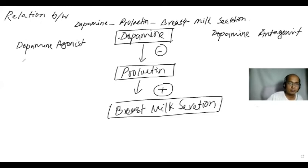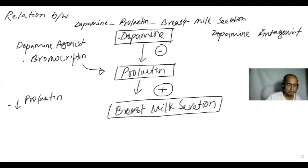The most common example of dopamine agonist is bromocriptine. Bromocriptine is a dopamine agonist that acts just like dopamine, and this dopamine will decrease secretion of prolactin from the pituitary gland, and this decreased prolactin will result in decreased breast milk secretion. That means the effect of bromocriptine is decreased prolactin, so decreased breast milk secretion.